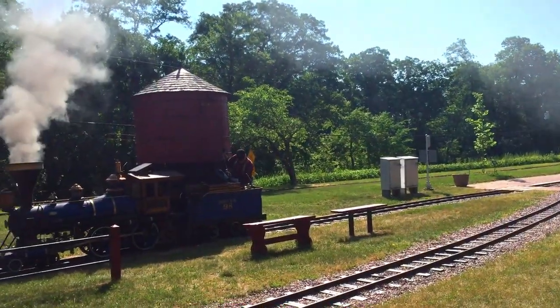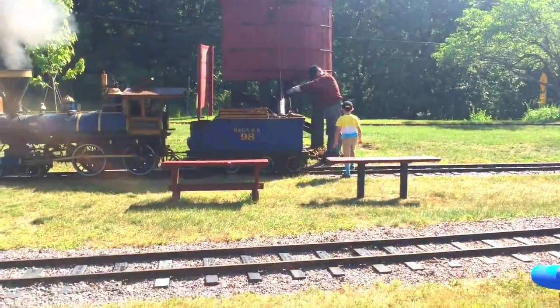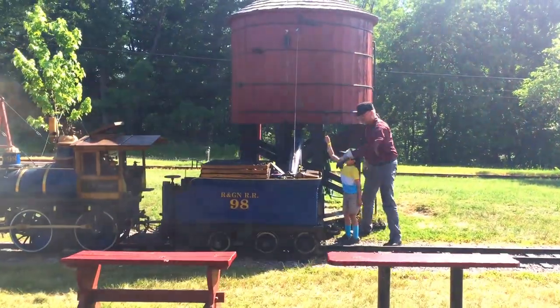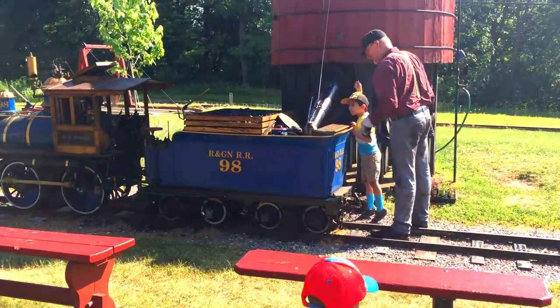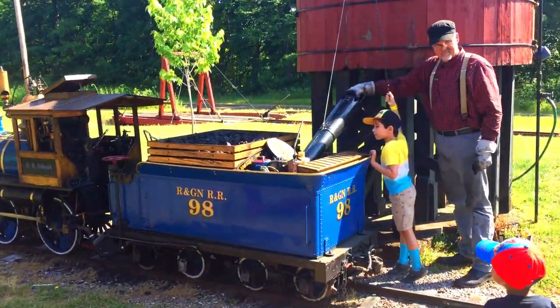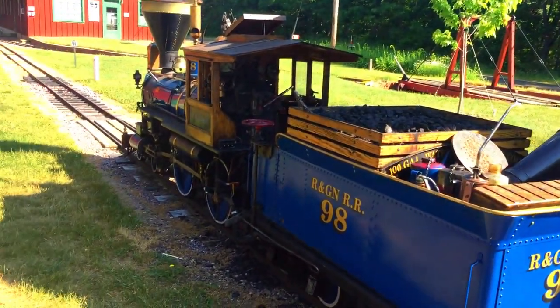This was our first steam train ride. The engineer brought the train. Wow. It was very nice. I helped him fill up water.